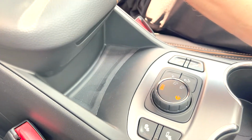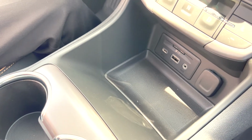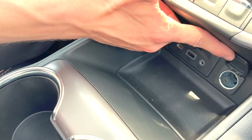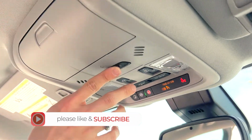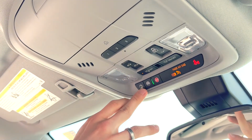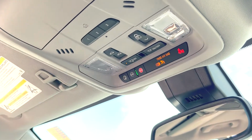You do have a USB-C and a USB-A connection here in the Terrain, as well as your auxiliary cord if you still do have an auxiliary cord device. 12-volt receptacle here, and then another 2 USBs in the center console with a little tray in there for pencils or anything of that nature. Up top, you have your IntelliLink here for garage doors, set up to 3 on that. And then this has obviously your OnStar built in, and then all LED lights on the interior as well.